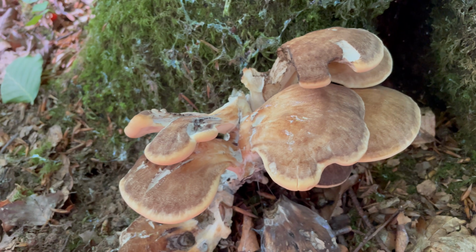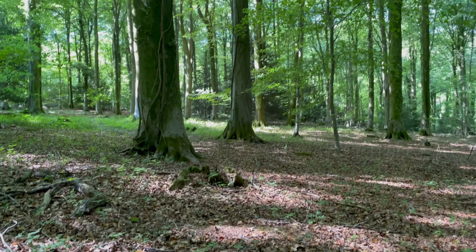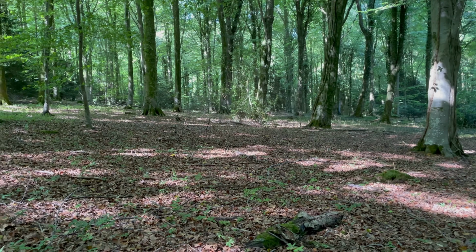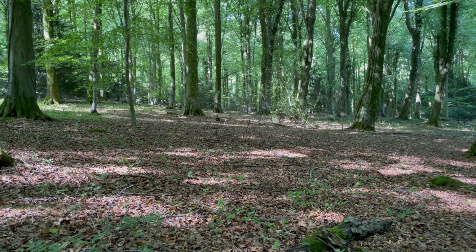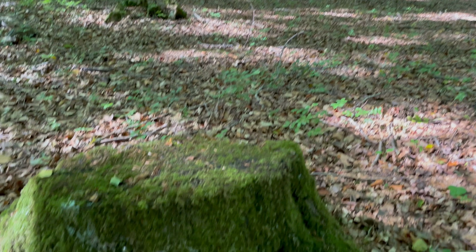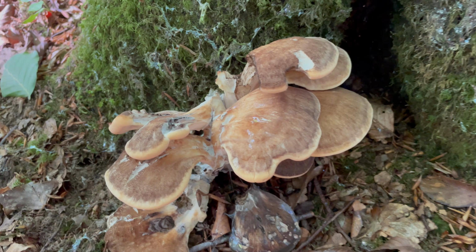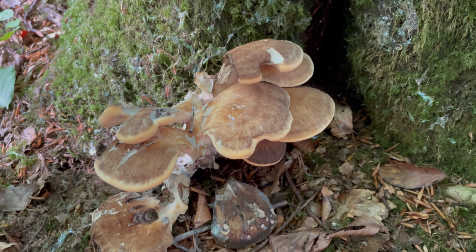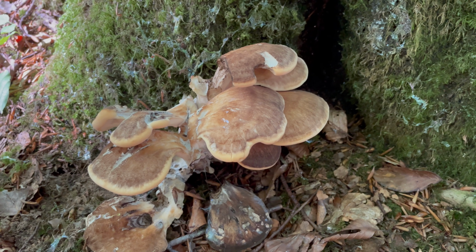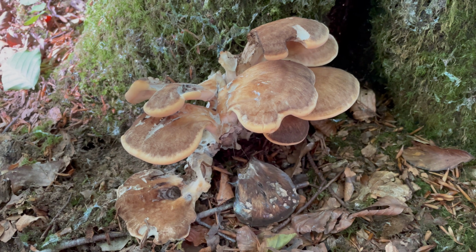Giant polypore almost always grows on beech. So you can see I'm in a beech woodland here. So what I do this time of year, if I'm looking for blackening or giant polypore, is I find a beech woodland like this and look for stumps, and there's a very good chance that you'll find the mushrooms there. It's a parasitic fungi on living trees and becomes a saprobic fungi when the tree dies, and that's the sort of fungi that breaks down organic matter.